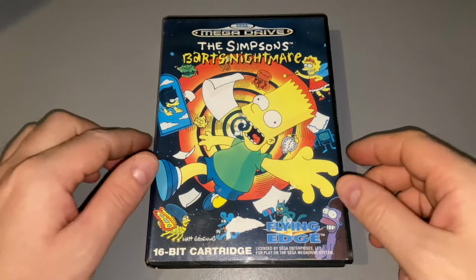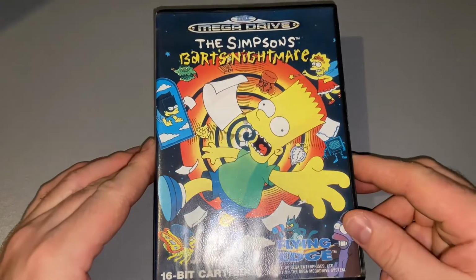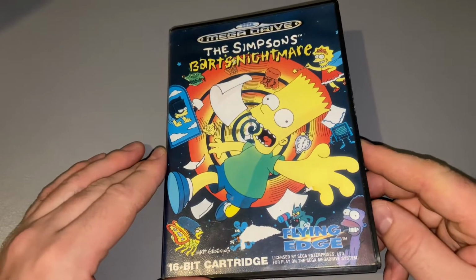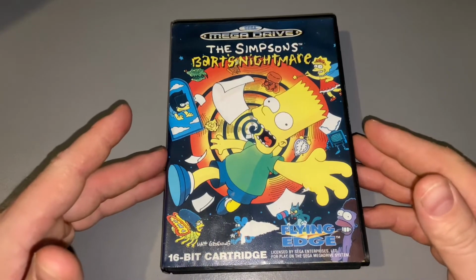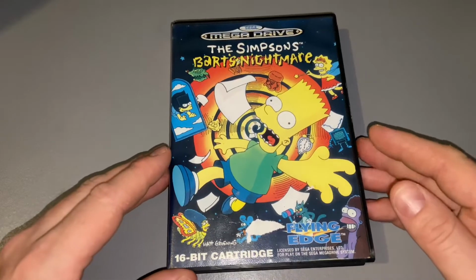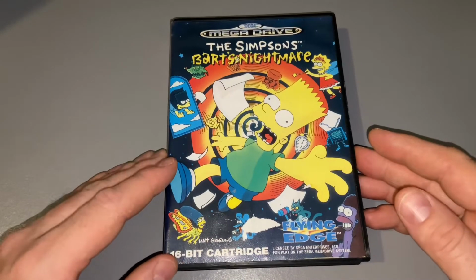Next up, we have the Simpsons Bart's Nightmare. I was going to say Bart Simpson's Nightmare. It's Bart's Nightmare. Now, I'm a sucker for Simpsons games, good or bad. And I didn't own this on my Mega Drive. I think I own it on my SNES. I think this was one of the first things I got in a retro box from the retro store. And it was complete in box. I was absolutely blown away by that.